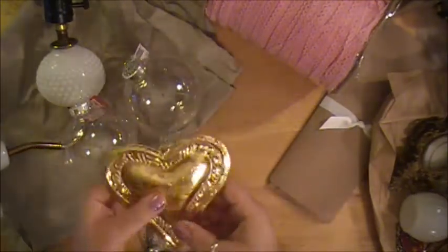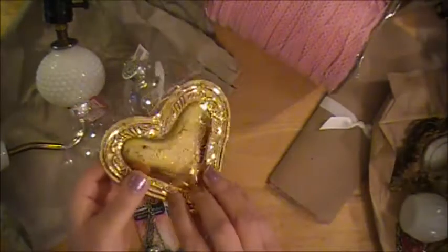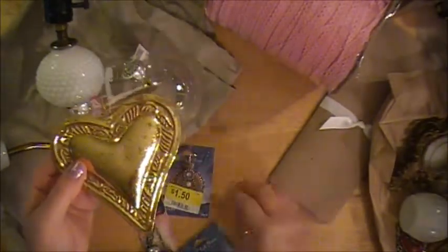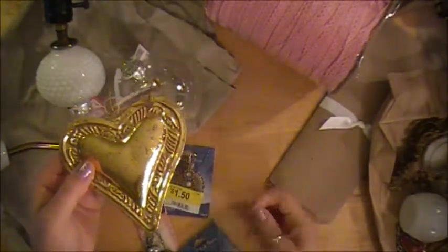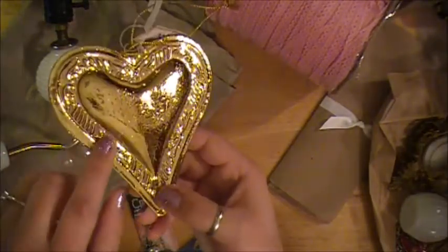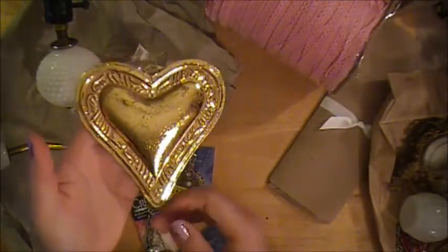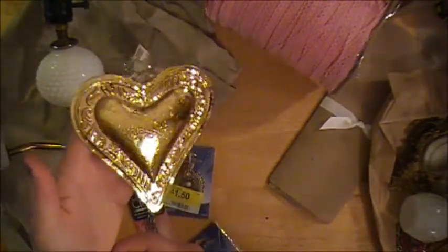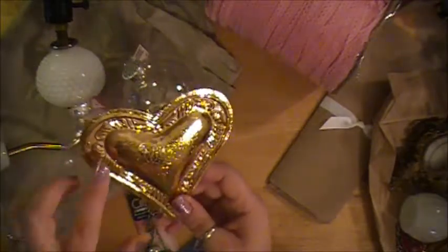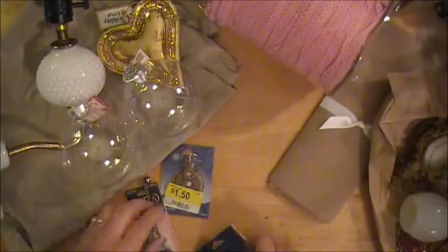This was also in the ornament section. I thought this was great. It was normally $1.97. I got that marked down, I don't remember how much. It kind of has that fake, I don't think it's the real gold leafing because it would be way more than $2, of course, but it's got that metal gold flaking on it, and I thought that'd be kind of fun to use on a vintage Valentine's project or even a mixed media project or something like that. So I'll be altering this as well and using it on some kind of a project like that.